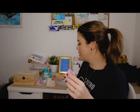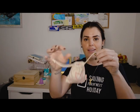So you get the cup, obviously, and it comes with a little carry bag to store it in as well. So that's pretty handy if you're just gonna leave it in your purse or something. Just pop it in there and then close it up.